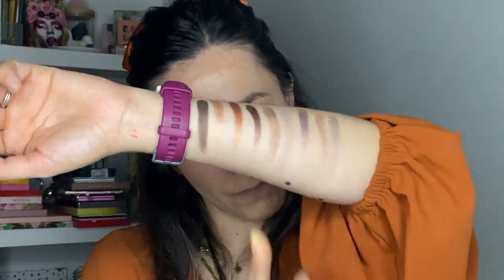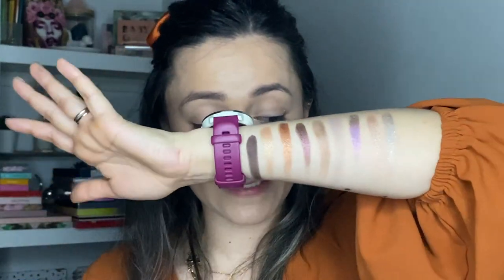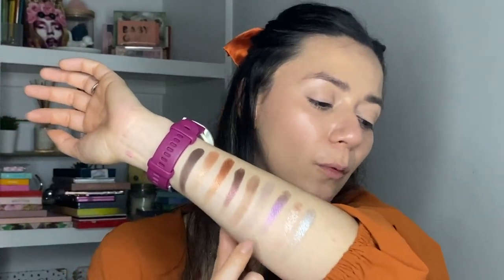Also very pretty. And then I just have one more. This one is called Quicksilver. Let me just swatch it over here. There you go. All right, out of this side, I think that my favorite shades are definitely this dark brown over here, this kind of reddish copper, I don't know, and that purple right here.